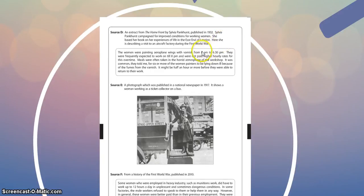Here she's describing a visit to an aircraft factory, painting the airplane wings with varnish. I mean, that's going to be quite a dangerous thing to be doing for women, isn't it? Or for anyone. Long hours, look, 8 a.m. to 6:30 p.m. Frequently expected to work on till 8 and were not paid higher hourly rates for this overtime. Meals were often taken in horrid atmosphere of the workshop, so they're eating where they're working amongst all the fumes of the varnish, okay? So it's going to be quite difficult conditions.